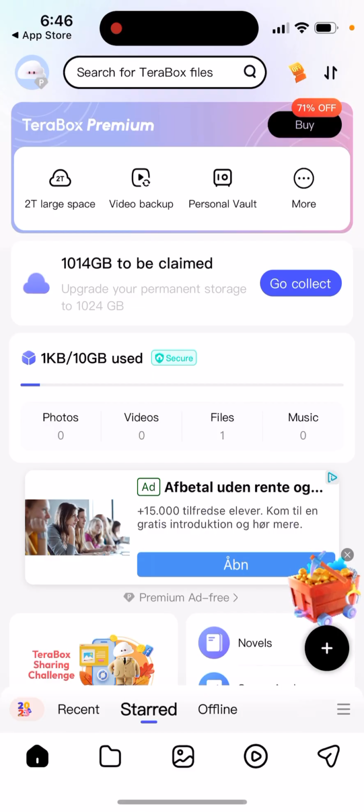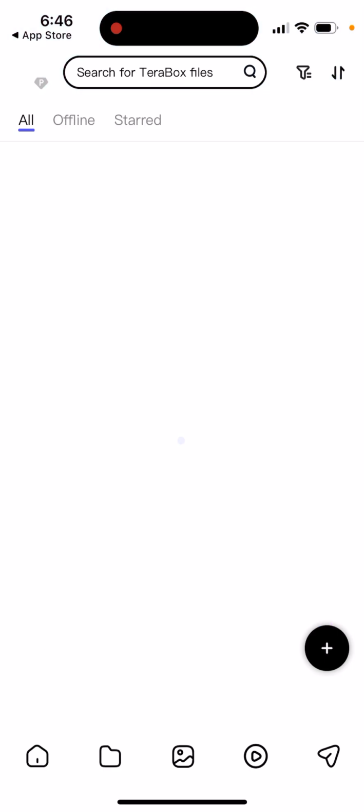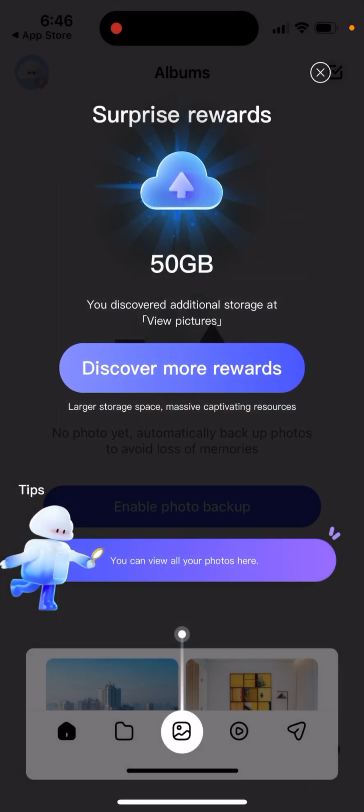So that's the idea, and then you can just tap and share it. And yeah, that's the idea. So hope that can be helpful. And then there's a start guide. You can enable photo access. I just don't want to mess it up here.